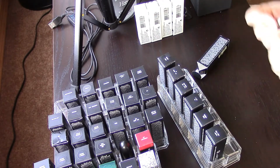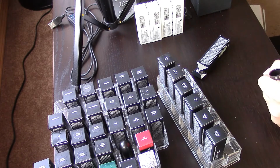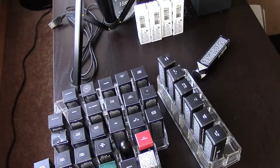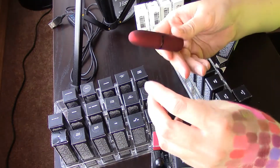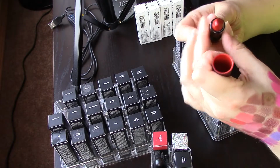But I definitely need to start using some reds. This one's in Red Balloon, and it's an amplified shade. These three look very similar. Like, they all look very similar, but just different finishes. This is Viva Glam Rihanna. This is my favorite packaging of all of them. I love red. It's my favorite color.